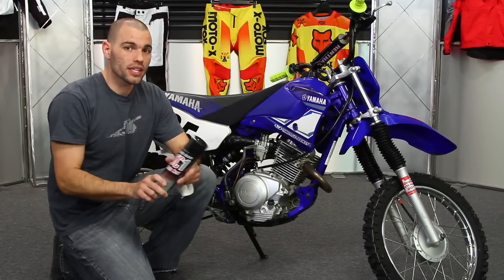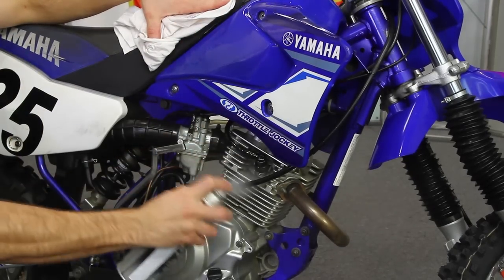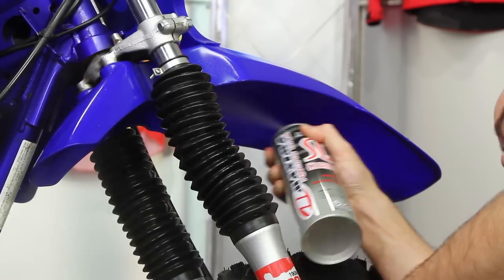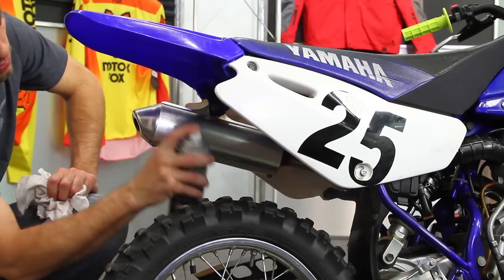So, when you're doing this, apply a liberal coat wherever you'd like it to perform the best. Notably, underneath the fenders. A lot of times if we're just going for show, we don't do that. But for mud, that's where it's going to pack up the most.